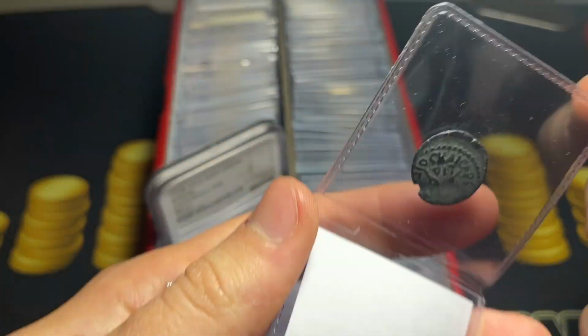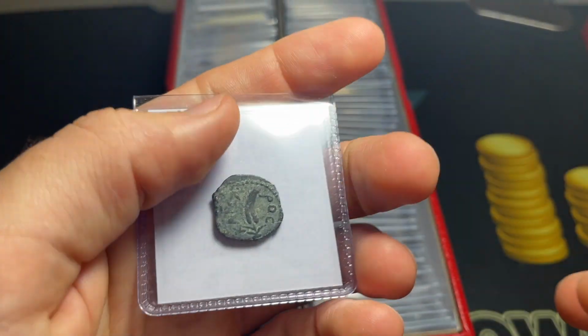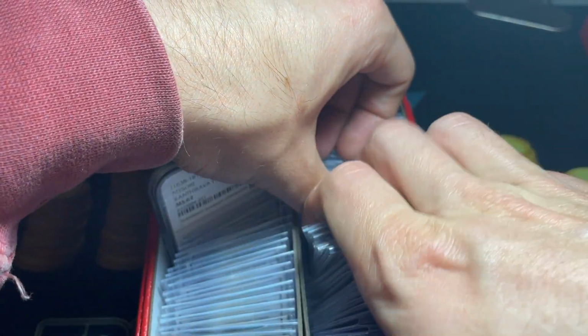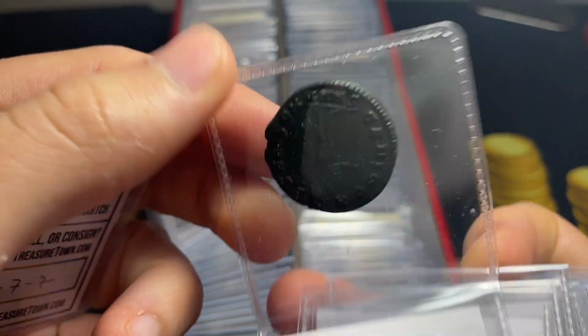Litra, really nice Roman procurators, prutah, and this one's also solid. Earlier one when Jesus was a young boy. That coin was being struck in ancient Judea. Let's get the next group, but let's see, Strasbourg. Wow, that's a cool, different style as well.